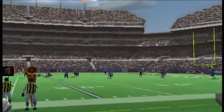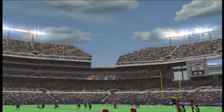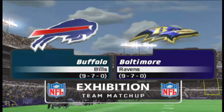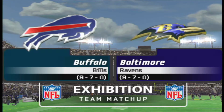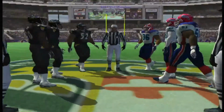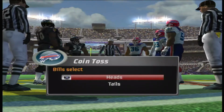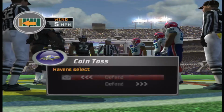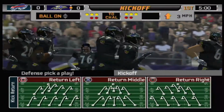We're live and getting ready for what should be another great NFL matchup. Cold weather is forecast for today's game as the Bills match up against the Ravens. Now let's go to midfield for the game's coin toss. They're lined up for the kickoff, so let's get this game started.